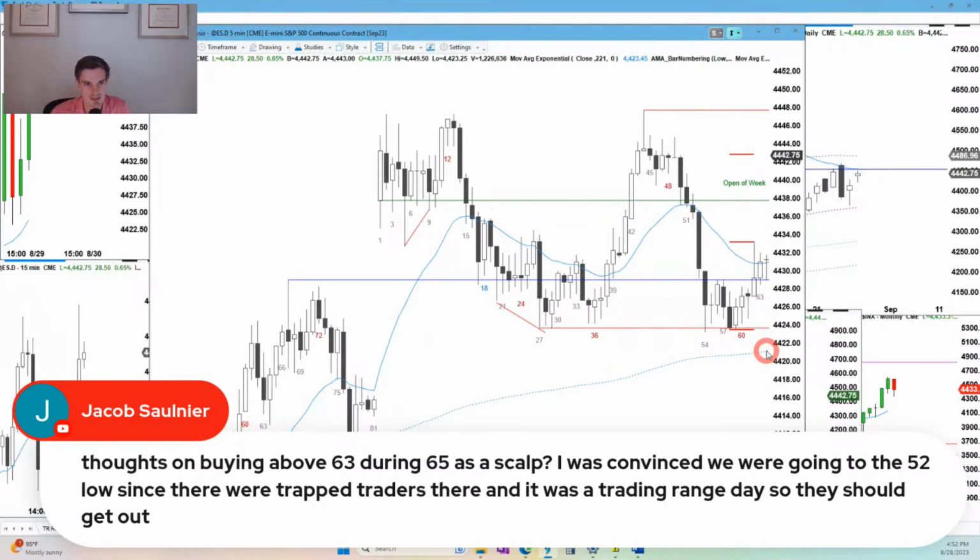And the way I look at this is I'm always counting legs. Leg one, pullback, maybe leg two. But what did I say about this rally? I mentioned it was a micro channel, and the bears are not getting good sell signals. They're having a hard time selling.